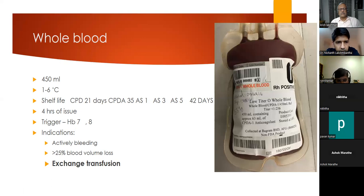I would like to ask, what is CPD and what is CPDA? Does anyone know the full form? Sir, CPD means citrate, phosphate, and dextrose. CPDA means citrate, phosphate, dextrose, and adenine. Yes, good. Within 4 hours of the issue of the whole blood, it needs to be transfused.